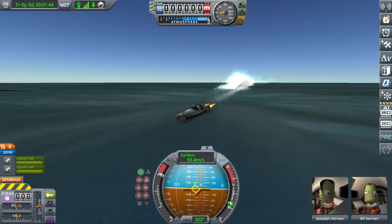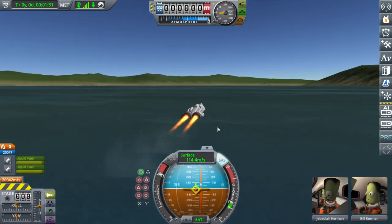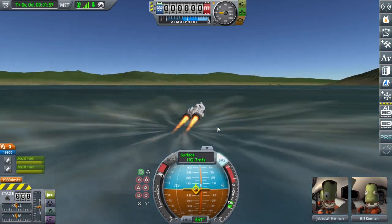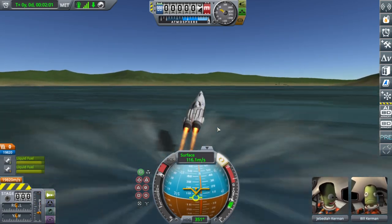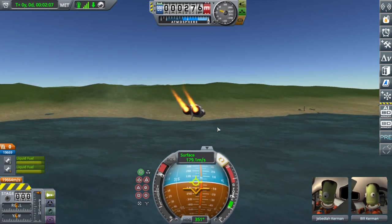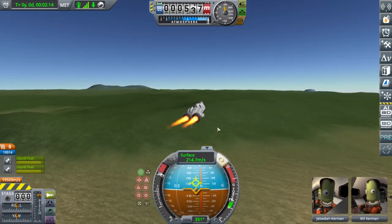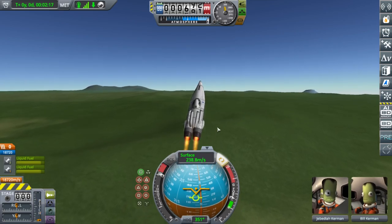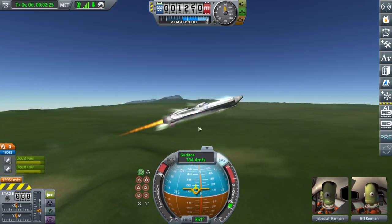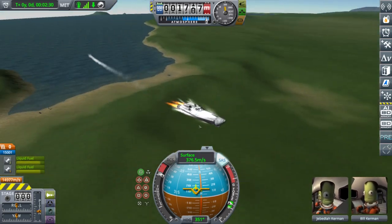Yeah, I did it. I made a high speed boat. Well, as high speed as you can really get. Especially given that it is sometimes supersonic. You know? I think if it does that, then you've got more than enough thrust. I mean, look, it's supersonic. That's about as high speed as a boat can get.